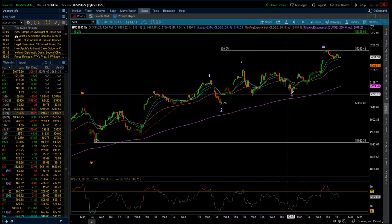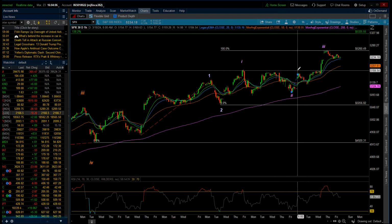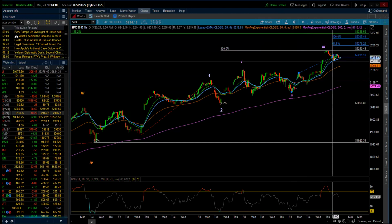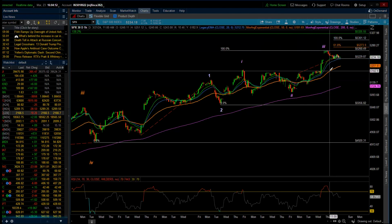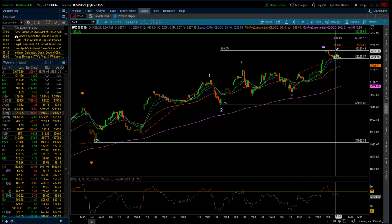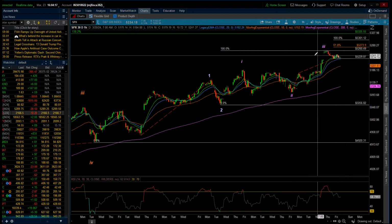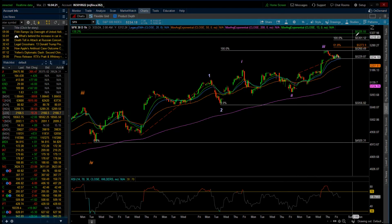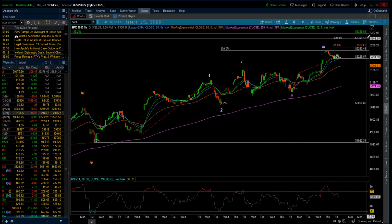But right now, let me just go like this. Okay, let's start over. Let's go here. There we go. Put it there. And we're going to go up to the wave 4, if indeed that is wave 4. So we can see that our fibs coming in, the first one is that wave 5 would be equal to wave 1, and that puts us at 5301. So for the cash market, that would be an additional new high.